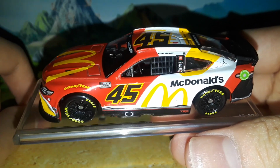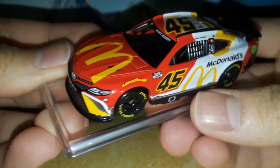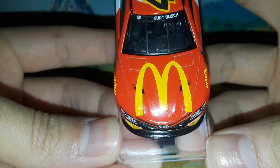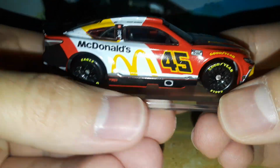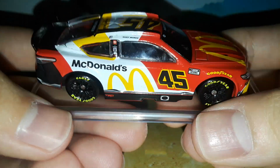Man, Tyler Reddick's going to be in this car. And it's going to be really exciting to see what he brings to this team, because Tyler Reddick surprisingly decided to, out of nowhere, leave RCR and then join this team, 23XI. They would have had to add a third car.